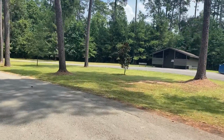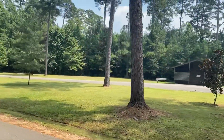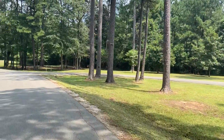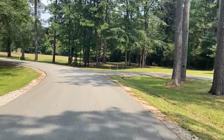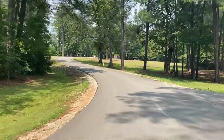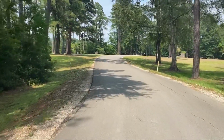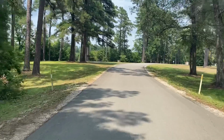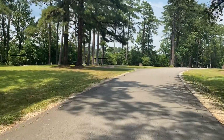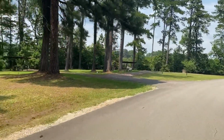Just past 13, 14, and 15, you'll find a bathhouse, a shower house, and kind of here near the entrance, because as you can see just around the corner we are approaching the main entrance and gatehouse to the park. And just past the gatehouse here inside the park you'll find a couple more water and electric sites.